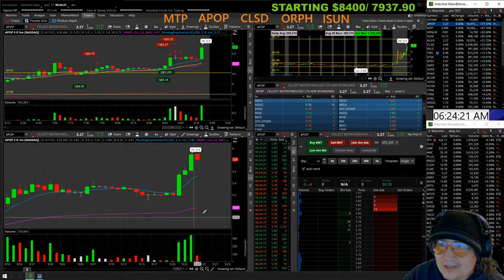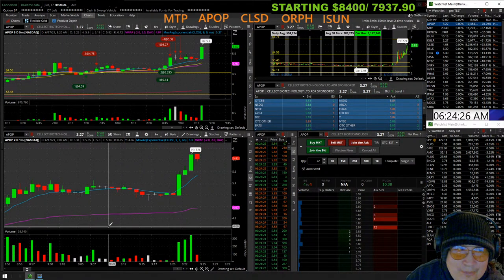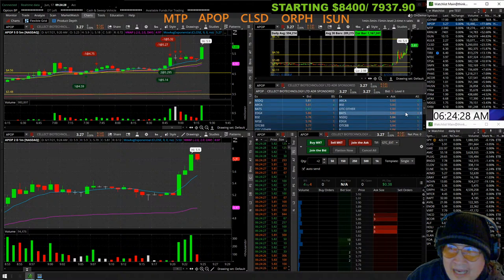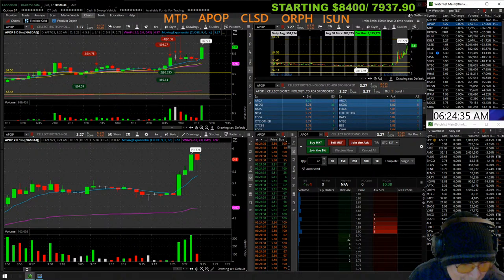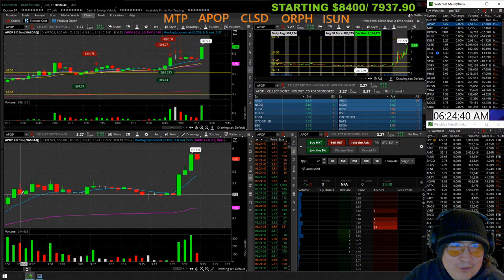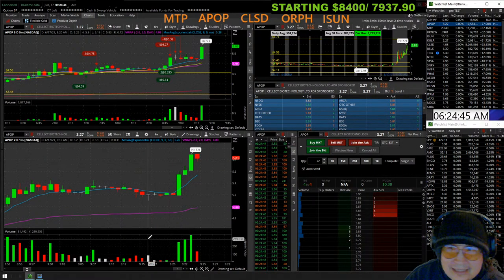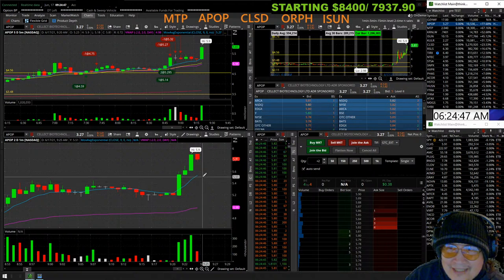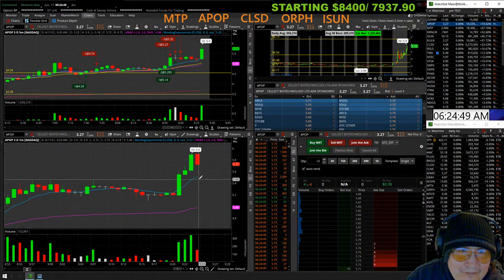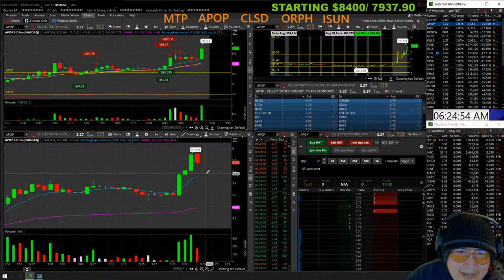APOP though. Look at this little pullback right here. I'm not going to take any more trades in the pre-market, but this is a good pullback right here. I'm going to enter at 580, 581, 582, we'll say. 582 right there. Boom. I'm looking for the push over $6 right here. 582 up over 6. Let's see if it can go. I may add down into the 545s.